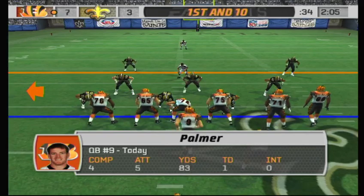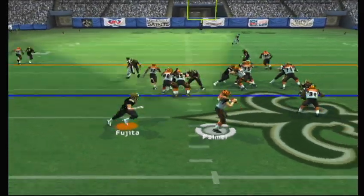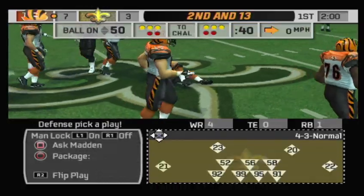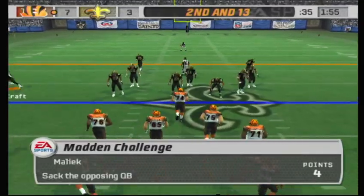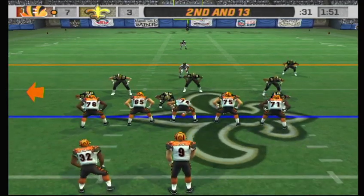Yeah, you see me. Not today. Williams comes out in a 4-3. Steps up. That's just what this defense wants. They do a good job of setting the pace, making the offense adjust to what they're doing out there. Ball on the 50-yard line.